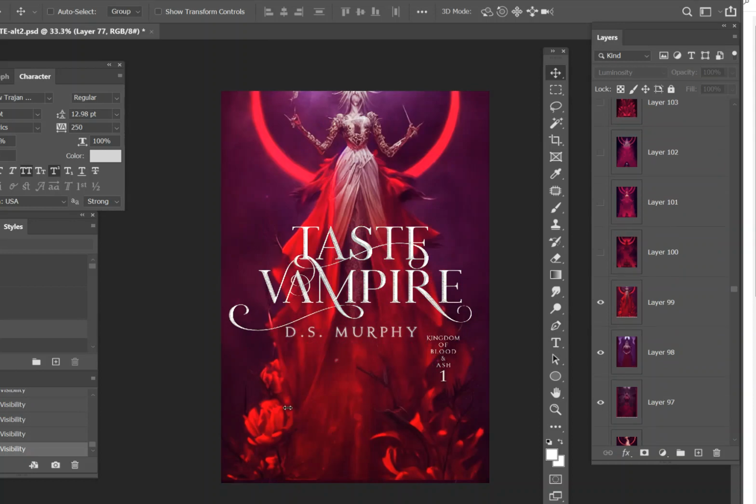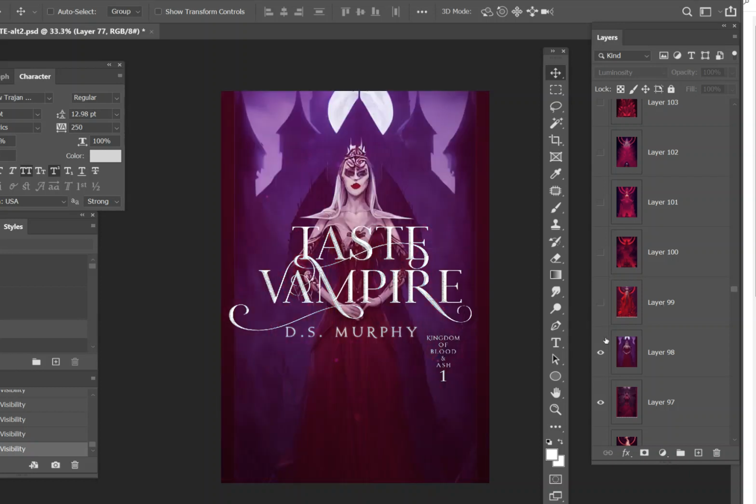This would have been nice if it was more detailed. It looks like it could have some really nice detail with the dress going into the flowers down here. It just didn't quite turn out.